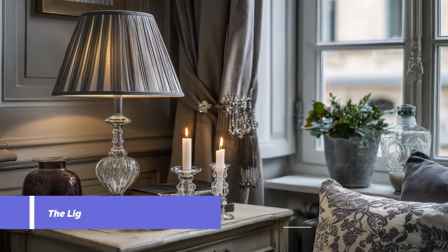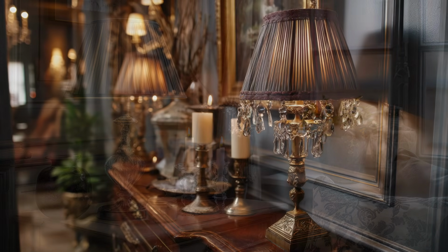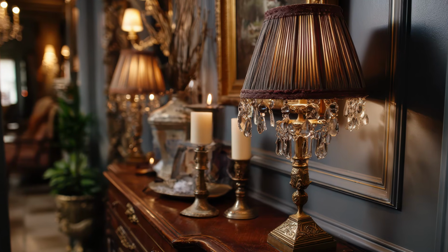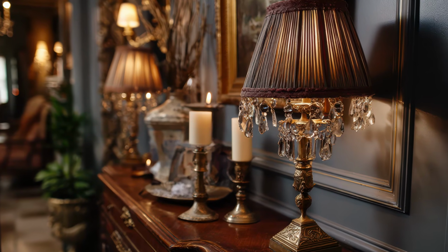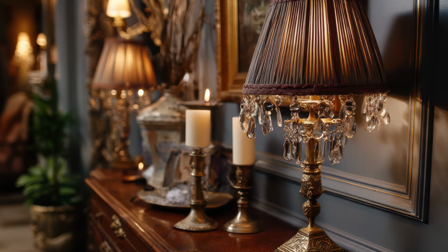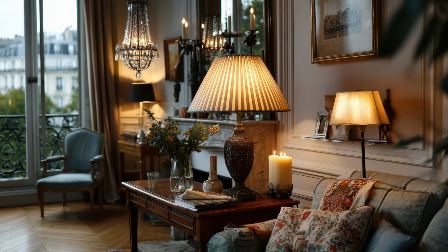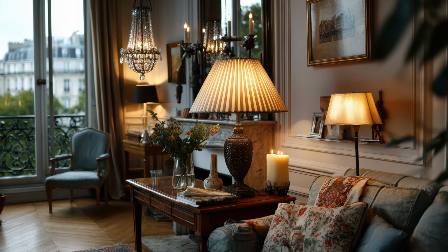Lighting sets the emotional tone in a Parisian home, warm, gentle, and layered. Choose table lamps with fabric shades, chandeliers with crystal detail, and candles for that romantic flicker. Avoid harsh brightness. Embrace softness that flatters both space and soul.